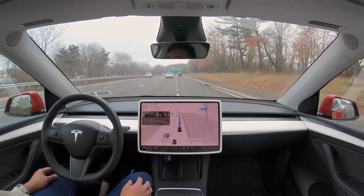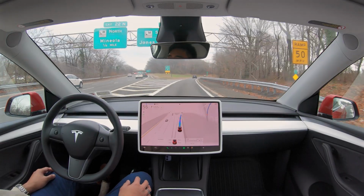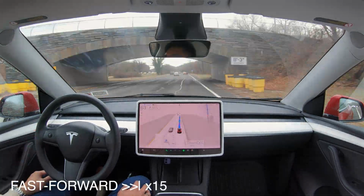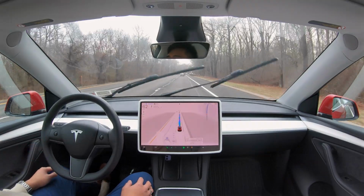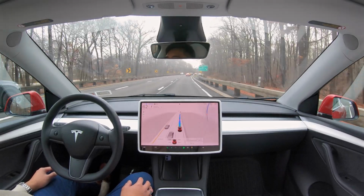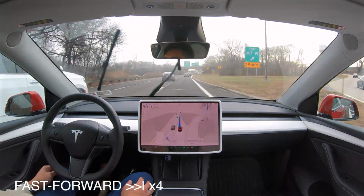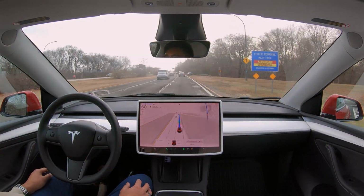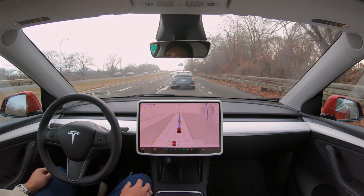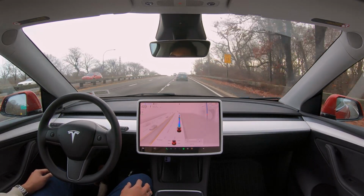Now we exit here. Take exit 22S on the right. In 1 mile, take exit M9E on the right onto East Merrick Road. Okay, so there's a merging car. Alright, good. Heavy slowdown here. Well, not really heavy. Well, it is heavy, but it was not abrupt. So, just want to point that out.